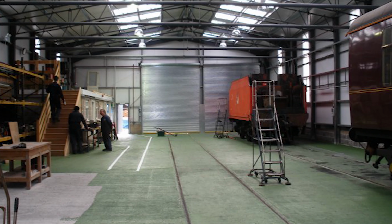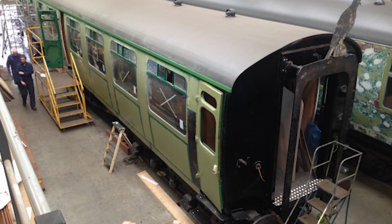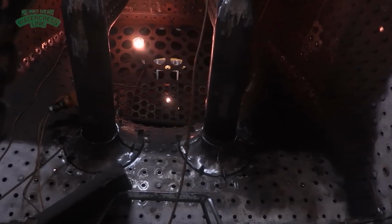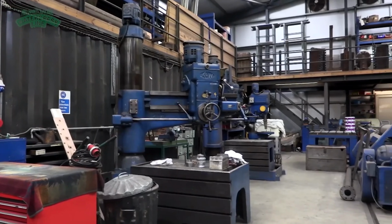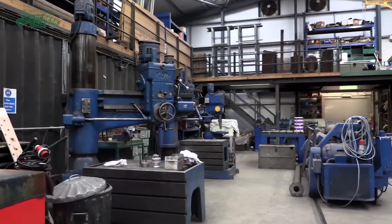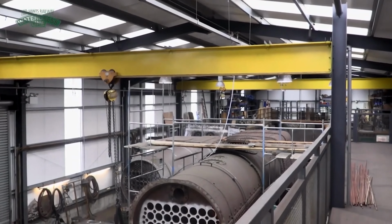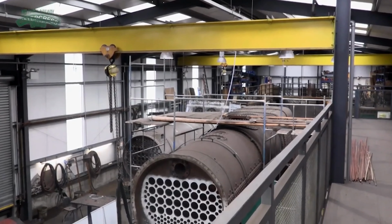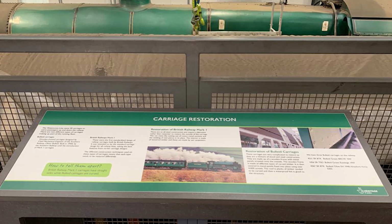Split into two sections, one end was dedicated to carriage restoration and building. The other end was for working on boilers, which allowed the railway to undertake more boiler work in-house thanks to these new facilities. The workshops also included viewing galleries, to allow the general public to experience the work that goes on into restoring and maintaining boilers and carriages.